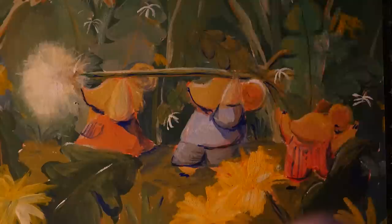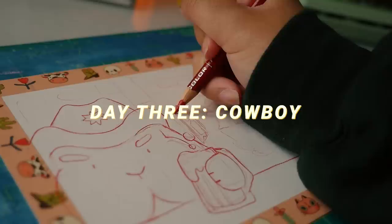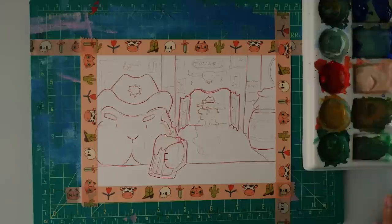I used a mix of Holbein acrylic gouache and Winsor & Newton watercolor gouache. I like both for different reasons. I love the Winsor & Newton watercolor gouache though. I just love how it looks, how it blends. And yeah, I just kind of started. I was really motivated these first few days.